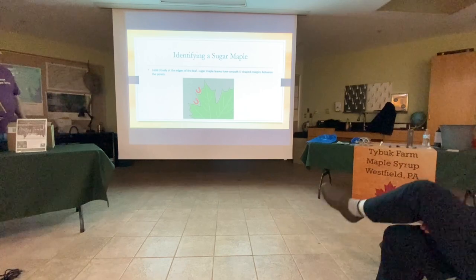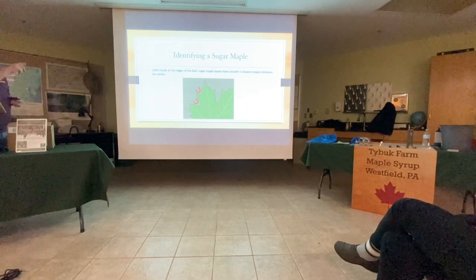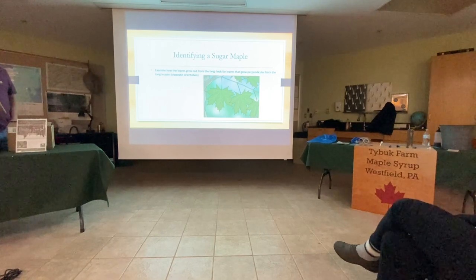Okay. So, with the sugar maple, it has these big U-shaped margins on the sides, between the points, to help you point it out. That's how you want to look at the leaves, and that'll make it the big thing.